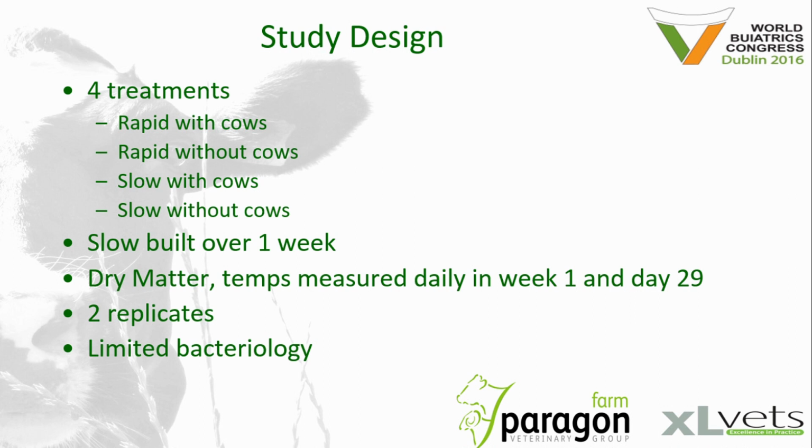It was agricultural students running this trial at Newton Rigg. They were doing all the measurements and all the work with us, and we were looking at dry matter and temperatures, and we followed the trial through for a month. Then on the other side of the cubicles, we repeated it about 6 weeks later. So we did 2 replicates, and we did some bacteriology.